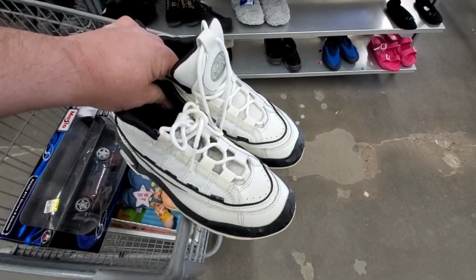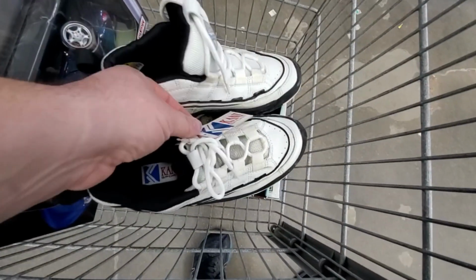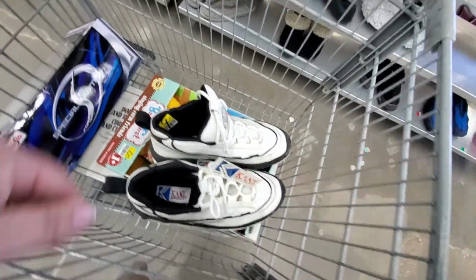These shoes, they're $9.99. They look like they're vintage Karl Kani sneakers. The numbers I looked at, for $9.99, I'll take a chance, and maybe they're a good hit. I don't know. If you know about these kind of shoes, let me know in the comments down below.